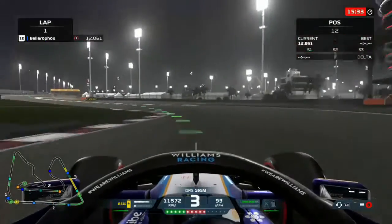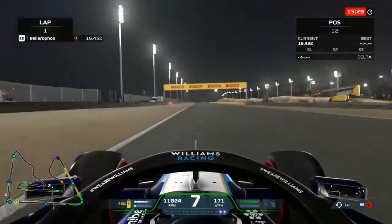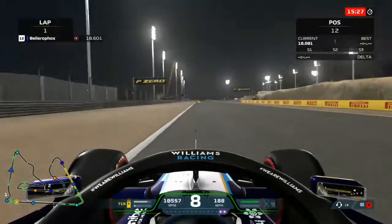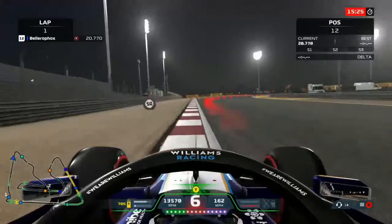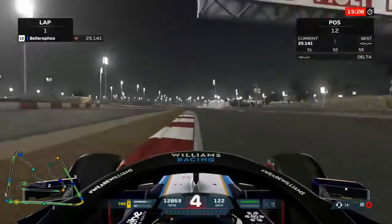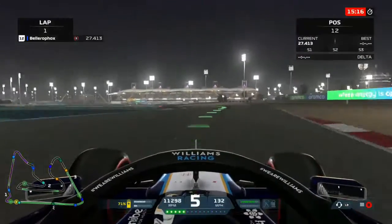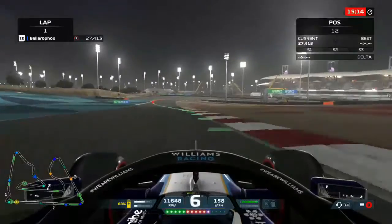So nicely hitting that apex there at turn 1, cutting the curb across turn 2. Not using too much curb there, you can, but I didn't want to invalidate on my banker lap. Using all the width on the entry, not all the width on the exit actually there, but you can, and we will be later. And there's going to be a 27.4 for our first sector.